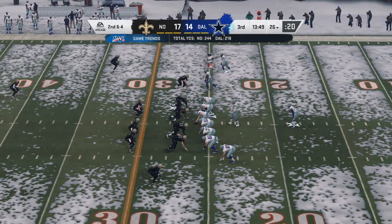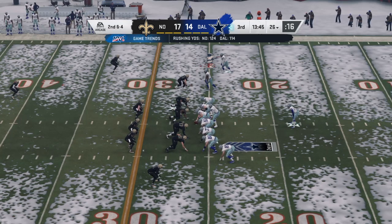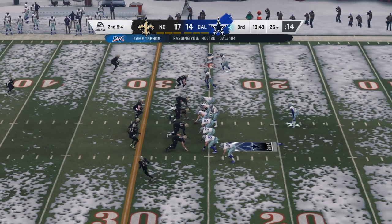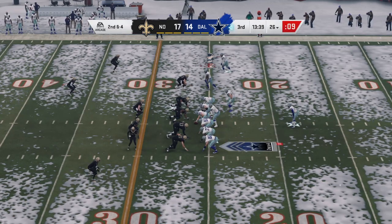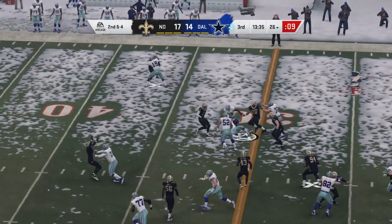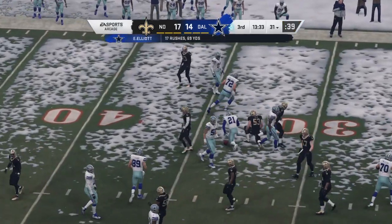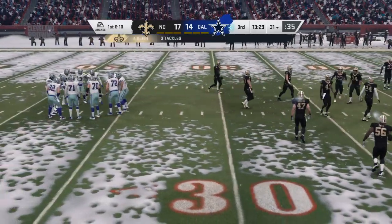From the 26, they'll line up on 2nd and 4. Switch up. 26. This is Elliott, and they'll take him down at the 31-yard line. 6 yards the pickup, and that's a first down.